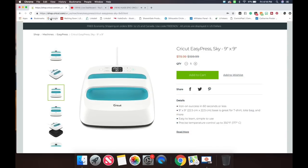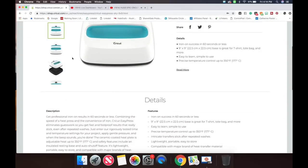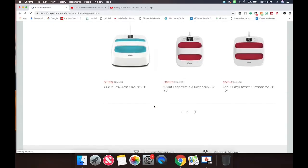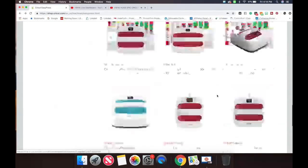Now, everyone asks the question, what is the difference between the EasyPress 1 and the EasyPress 2? And the big thing is the EasyPress 2 is what? It comes in three different sizes. And it can be hotter. Yes. Up to 400 degrees. And it heats up faster. It does. And you'll notice there are three different sizes and all of those are also on sale.